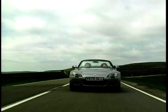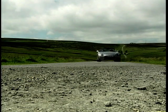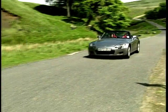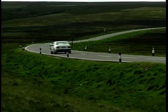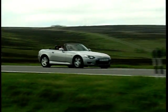And while the engine does sound fantastic, it seems a pity that Honda's engineers haven't paid closer attention to the chassis and the steering. You can't put a finger on any particular fault. It's just that the whole dynamic performance leaves you a little wanting and wondering exactly what could have been.